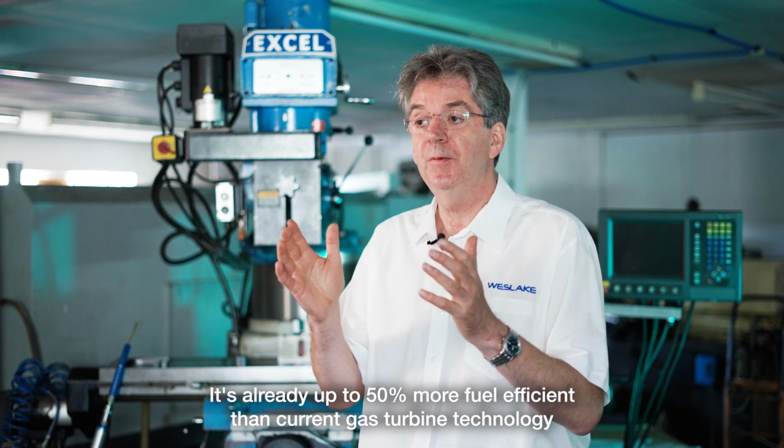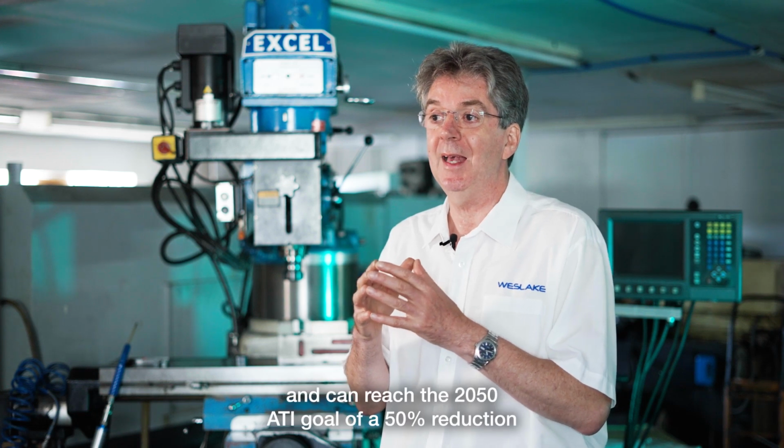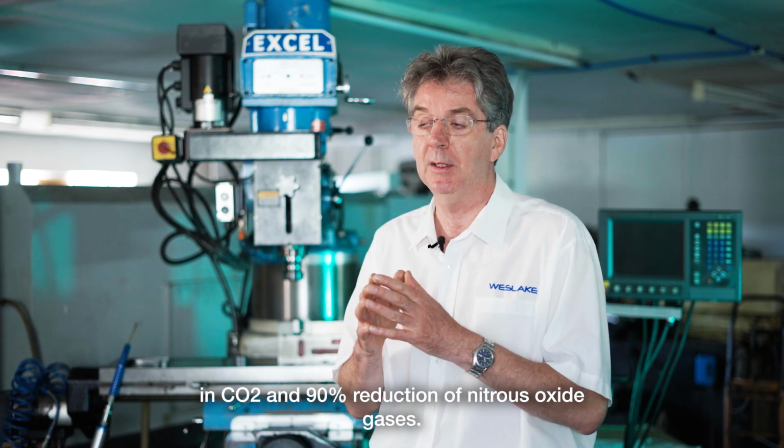It's already up to 50% more fuel efficient than current gas turbine technology and can reach the 2050 ATI goal of a 50% reduction in CO2 and 90% reduction of nitrous oxide gases.